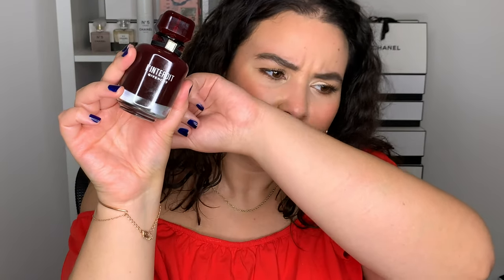It reminds me a little bit of Coco Mademoiselle Eau de Parfum with that orange note, although I would have to say that the Coco Mademoiselle has a lot more patchouli. This here, I think, has some patchouli somewhere. I can't smell it and it doesn't show up on me.